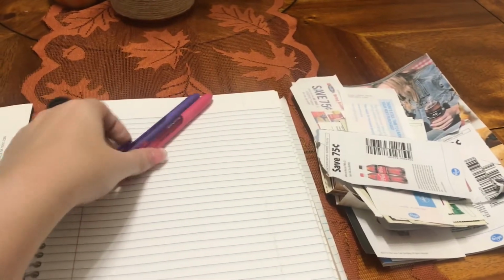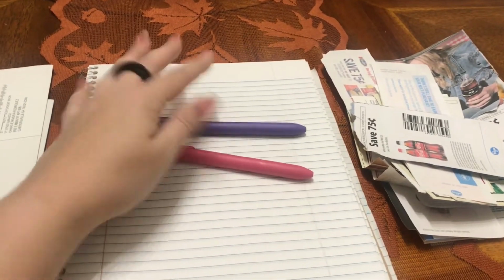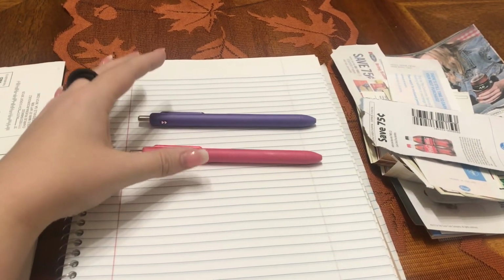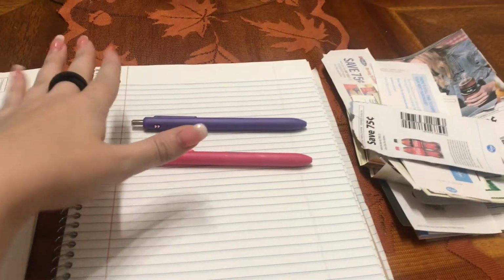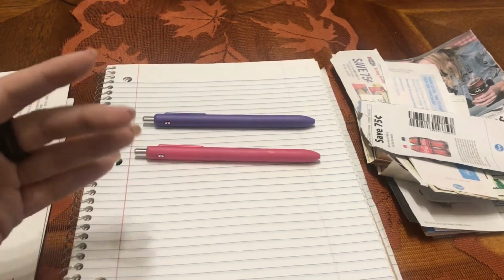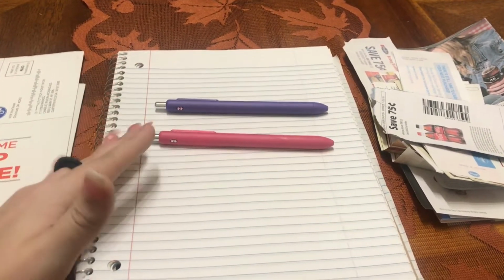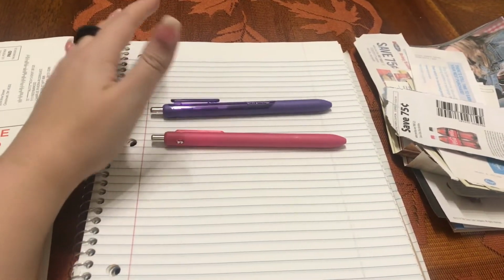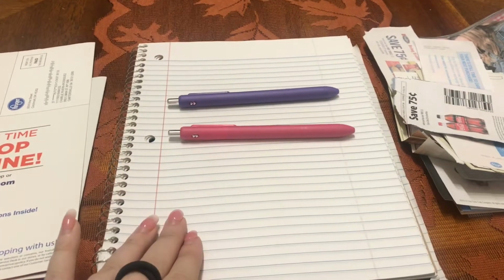And then I have two different colored pens. I do this for a reason, not just because I like to have a lot of colors. I like to mark which items on my list I have a coupon for, or which ones are on a promotion or on sale or anything at Kroger. So I'll mark them with one color, and then I'll just write everything else in the other color. But I do handwrite my list.